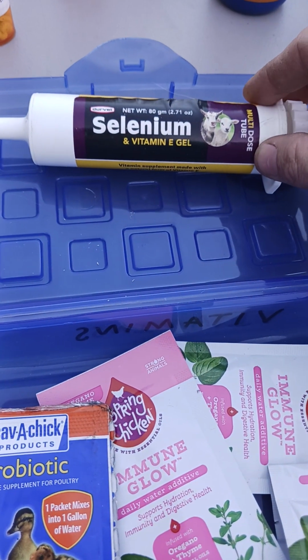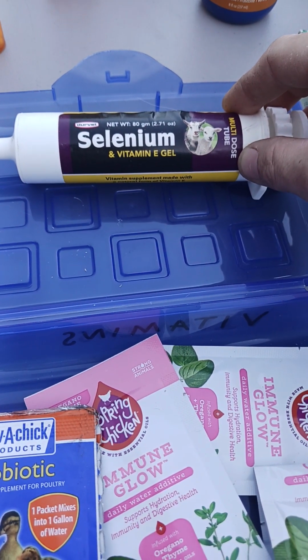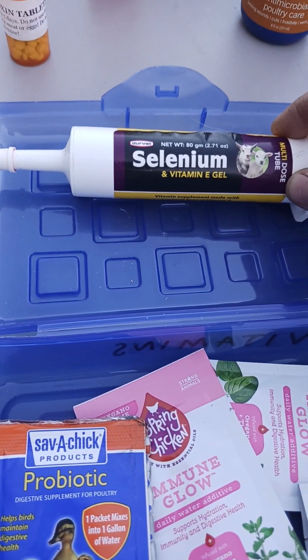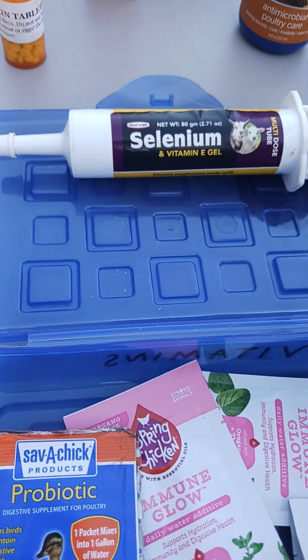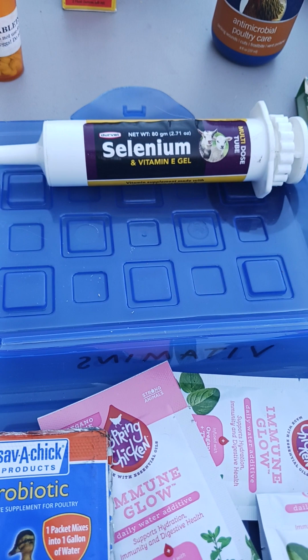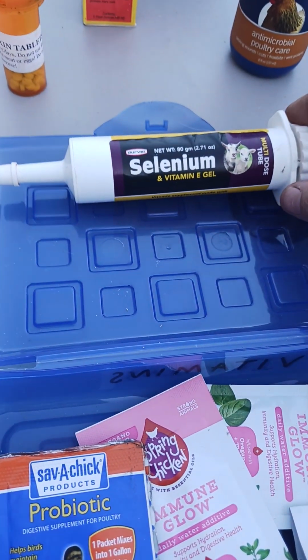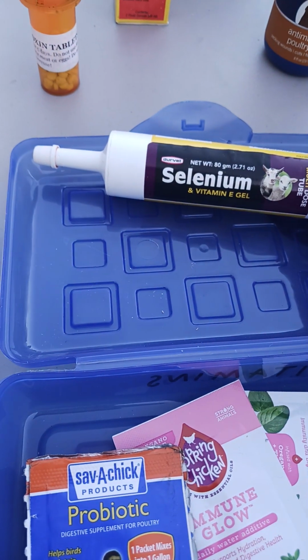Selenium vitamin E gel is for if you have a chicken with wry neck, they need selenium and vitamin E. You can also use Rooster Booster. Speaking of that, I'm not so sure where mine's at, but that's a good poultry cell made by Rooster Booster. That's good to have in your kit as well.